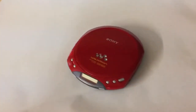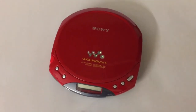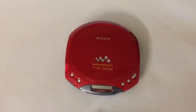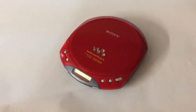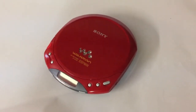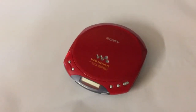This is a Sony Walkman CD player. Not a Discman, but a Walkman CD player. I noticed this at a garage sale because it was red, and people collect this kind of stuff. I wasn't sure if this was a collectible model or not, but everything worked on it. I got it for $2. I priced it at $35 on eBay, and it sold on Trugether.